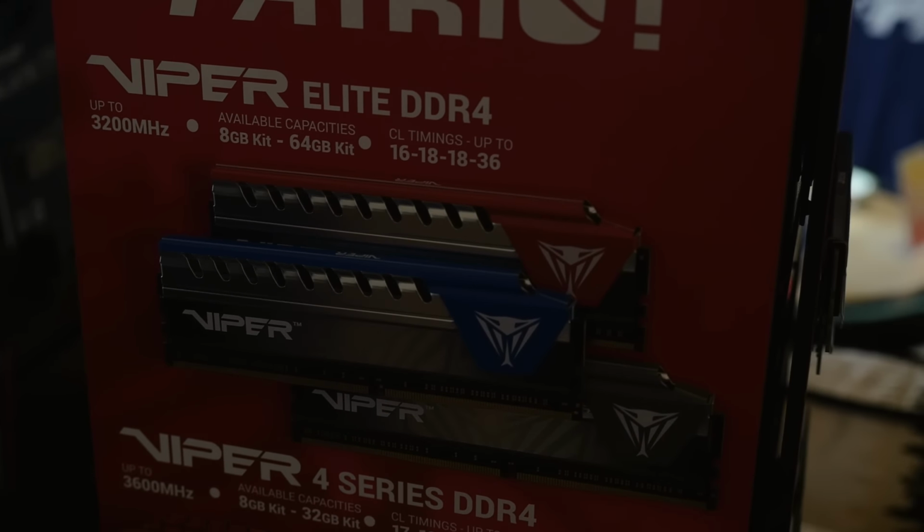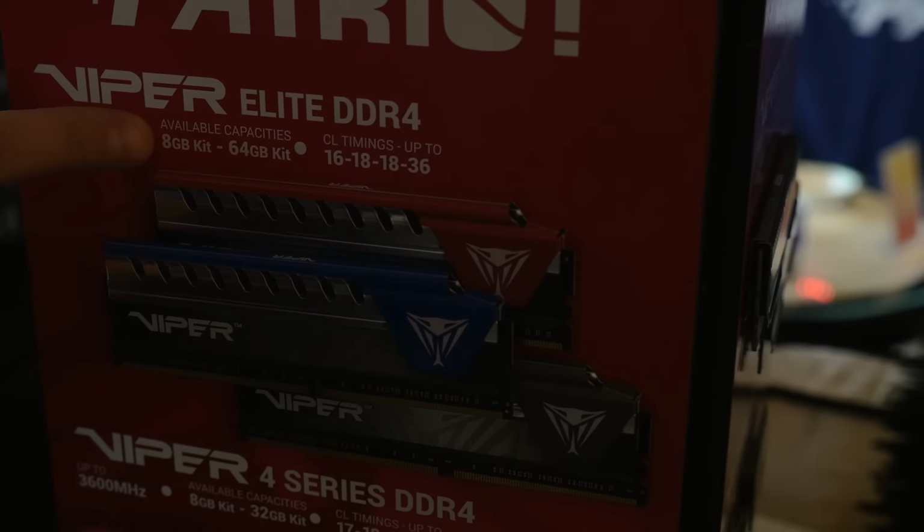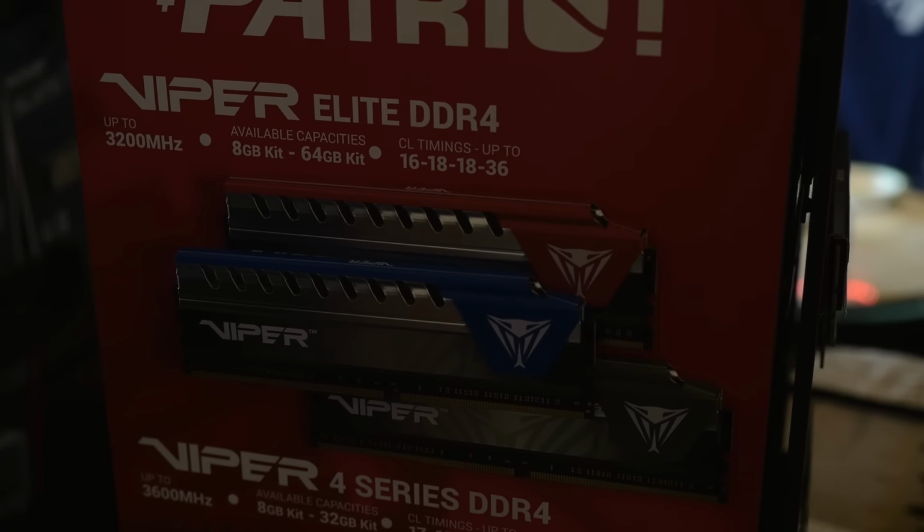And of course, they've got the rest of the Viper series here, which is also already available. Oh, this kit will be available in smaller sizes, I'm also told by Kane. Thank you, Kane. 8 gig all the way up to 64 gigs. So if you need some high density memory, then check that out.